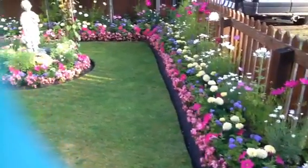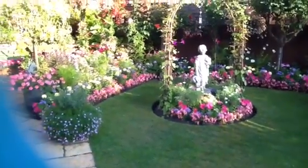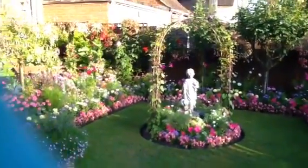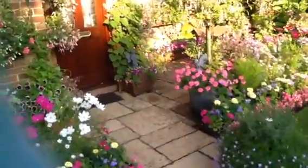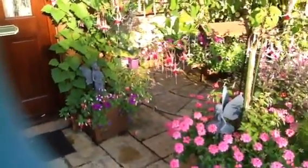Very colourful now, the bedding. I was really worried it wasn't going to be out in time, but it did. It's putting on a lovely show. I did put my fairies out.